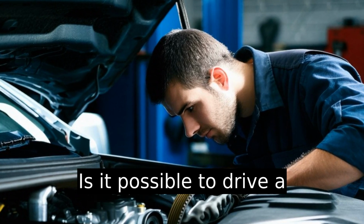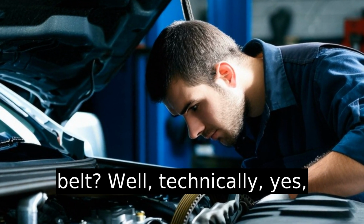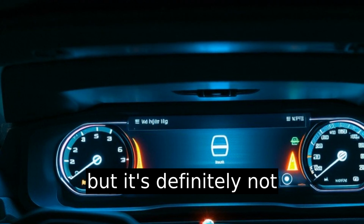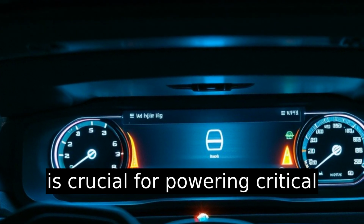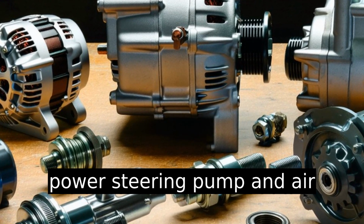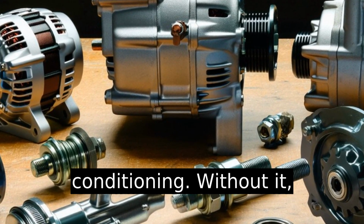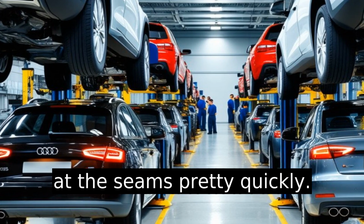Is it possible to drive a vehicle without a serpentine belt? Well, technically, yes, but it's definitely not advisable. The serpentine belt is crucial for powering critical components like the alternator, power steering pump, and air conditioning. Without it, everything starts coming apart at the seams pretty quickly.